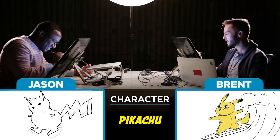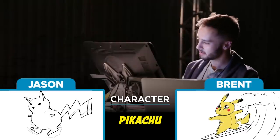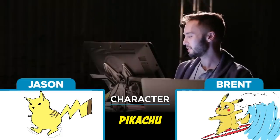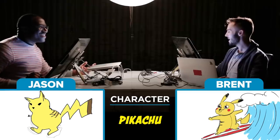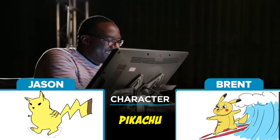Fun fact, Pikachu can learn the move Surf. So this is not an inaccurate thing I'm drawing. Doesn't he just say Pikachu? Could you do it for us, Jason? Doesn't he just go, Pika! Pika! Pika! There we go. There you go. There goes the extent of my knowledge on Pikachu.